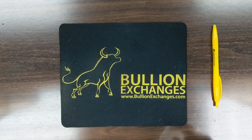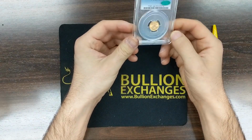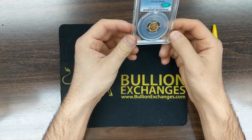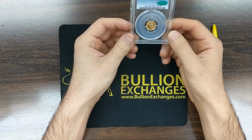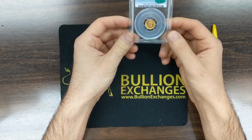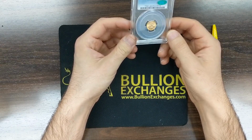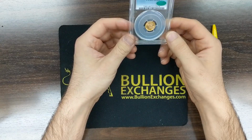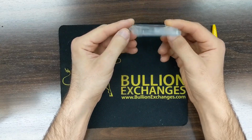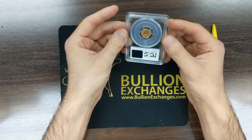Today. So here we go. It is the top population 1882 PCGS MS68 CAC gold dollar. So this is the highest graded gold dollar at either grading service, tied with a couple others. And it's got the CAC sticker as well, showing you that it's a true MS68. And this is what an MS68 CAC gold dollar looks like.